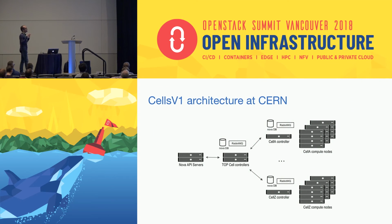This is a very high-level view of the CERN Cloud architecture using CellsV1. You have the Nova API servers, the top cell controller with 1 DB and the RabbitMQ cluster, and then a lot of cell controllers connected to a lot of compute nodes. Each cell controller has its own database and RabbitMQ, and we have a lot of them. One particular aspect of this infrastructure is that the controllers are actual virtual machines that run in the normal infrastructure.